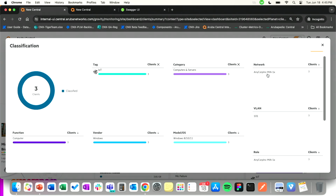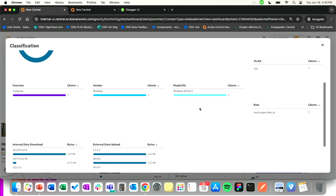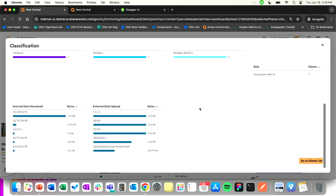Then you know that all of these are using only that one network. This is one SSID, the AnyCorp SSID, this typical behavior. It's Windows, we know that because we filtered on it. And then it tells you very specific destinations that it's trying to reach. So we give you those kinds of details.